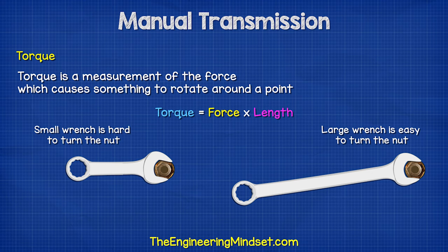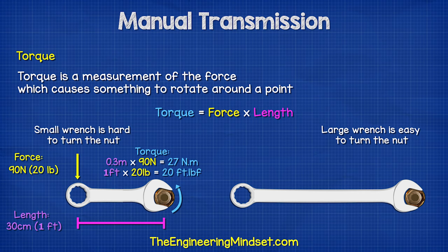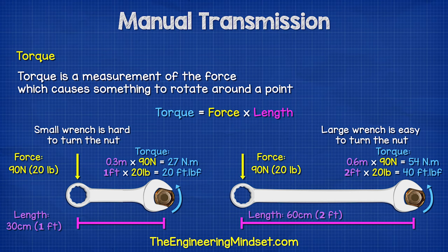That's because of torque. If we used a 30 cm wrench and applied 90 newtons of force, we have 0.3 meters multiplied by 90 newtons, which gives us 27 newton meters of torque. However, if we applied the same 90 newtons of force to a wrench that was 60 centimeters long, then we would get 0.6 meters multiplied by 90 newtons, which gives us 54 newton meters.